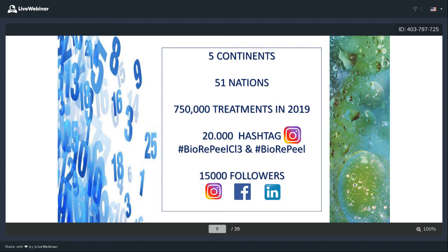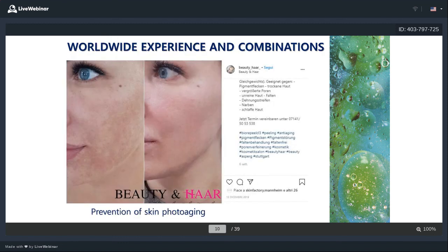And last year we performed around 750,000 treatments. This year, we forecast around 1.5 million, but we will see with this big problem of coronavirus. We are very positive that we will solve it very soon. And of course, we take from the market many experiences from our doctors and our users. So we can see from the words of the doctors what BIOREPEEL can do.